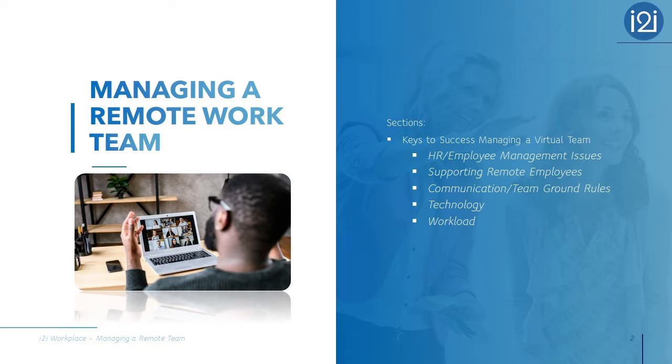By improving communication, developing team ground rules, nurturing trust between managers and employees, learning to manage by results rather than by time, and providing appropriate technological advances such as software, equipment, and supplies, the whole team benefits.